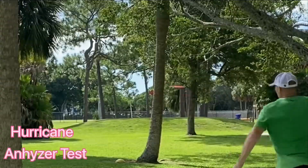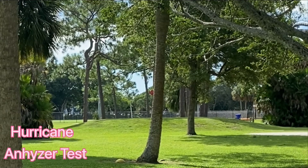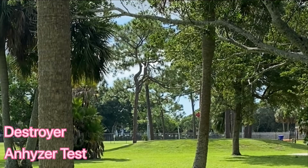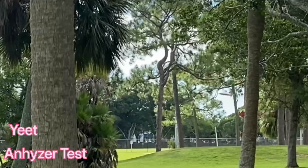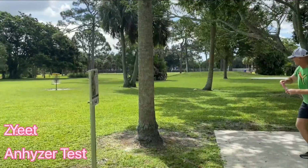Here comes the Anheuser test. Again, I wouldn't use a very overstable disc for an Anheuser, but we're going to try it, see if I can get over on anything. Here's the Destroyer. Once again, getting a little turn, but then it just goes back to overstable really quick. Sure, it takes an expert hand and a very powerful thrower. Here's the Yeet. Again, getting a teeny bit of turn out of it, then becoming overstable to get that full finish. Here comes the Zeus.